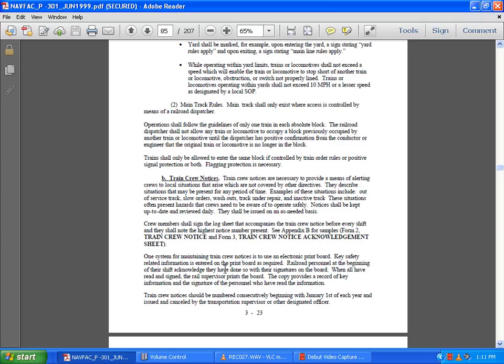Crew members shall sign a log sheet accompanying the track crew notice before any shift, noting the highest notice number present. See Appendix B, for example, Form 2, the track notice, and Form 3, track notice acknowledgement sheet. One system maintains the crew notice in an electronic board. Key safety related information is entered on the board as required. Railroad personnel at the beginning of a shift acknowledge that they have read and signed the board, and the railway supervisor provides the copies and keeps the record of key information, signatures, and the personnel who have read the information.